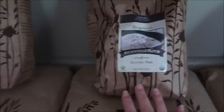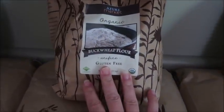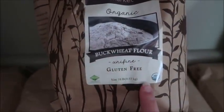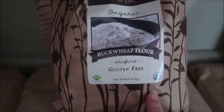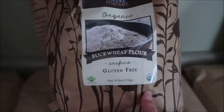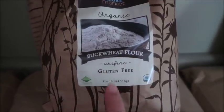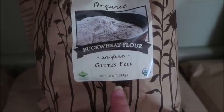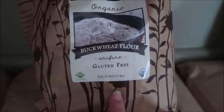So these other 10-pound bags, I got buckwheat flour, and that is gluten-free, by the way. You see it labeled here. This was $14.58. And when I think of buckwheat flour, all I ever think of is pancakes, buckwheat pancakes. So I'm very excited. I've never made them. I'm very, very excited to try that. It's just something I remember reading in Little House on the Prairie that Almanzo's brother made.